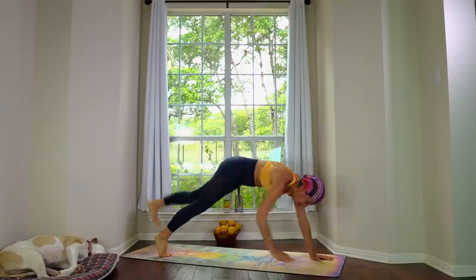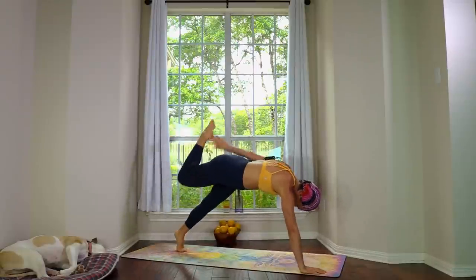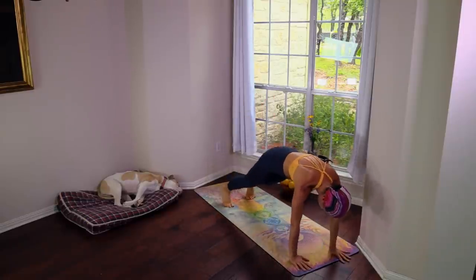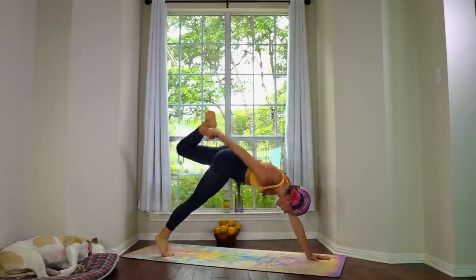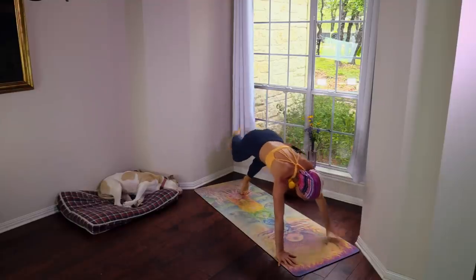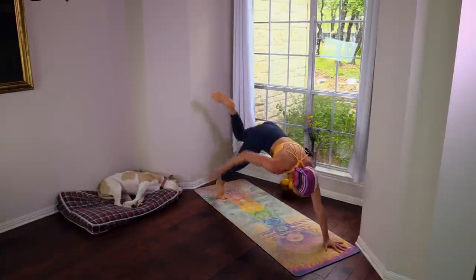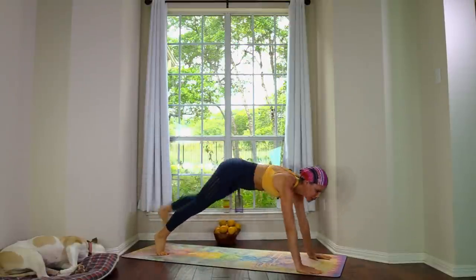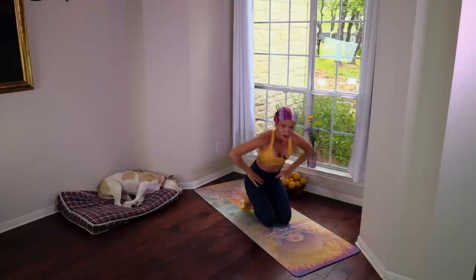1, 2, 3, 4, 5, 6, 7, 8, 9, 20. 1, 2, 3, 4, 5, 6, 7, 8, 9, 30. 1, 2, 3, 4, 5, 6. That's real obliques here. 7, 8, 9, 40. 1, 2, 3, 4, 5, 6, 7, 8, 9, 10. This is on fire.